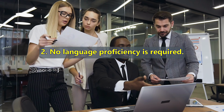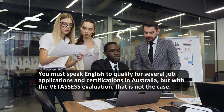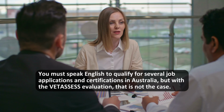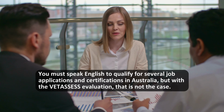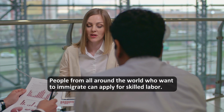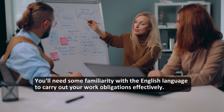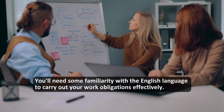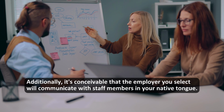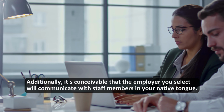2. No language proficiency is required. You must speak English to qualify for several job applications and certifications in Australia, but with the VETASSESS evaluation, that is not the case. People from all around the world who want to immigrate can apply for skilled labor. You'll need some familiarity with the English language to carry out your work obligations effectively. Additionally, it's conceivable that the employer you select will communicate with staff members in your native tongue.